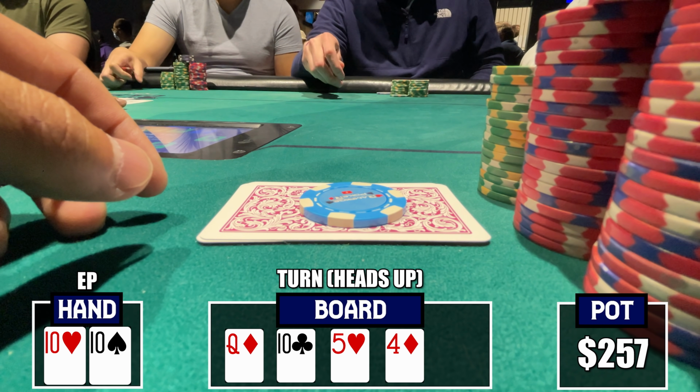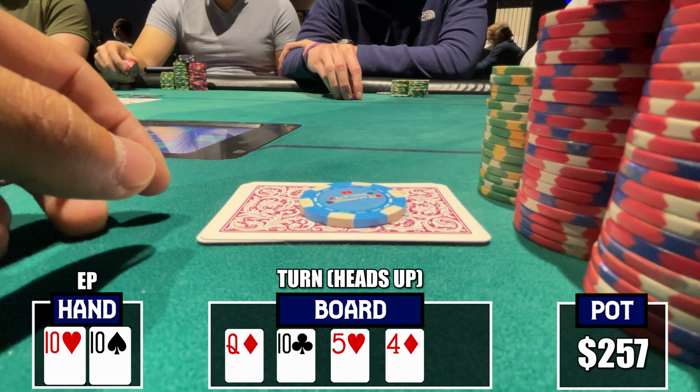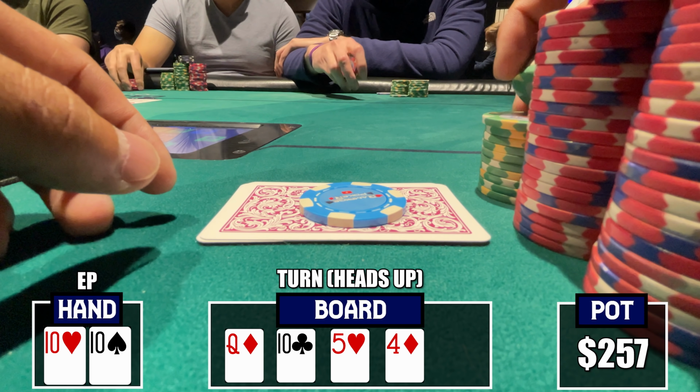The turn is the 4 of diamonds, brings in 2 diamonds on the board, and I actually think this is an interesting spot to potentially donk out on. Really haven't studied too much on 3-bet pots and donking out on the turn when you have a nutted hand, so I wanted to experiment with this.